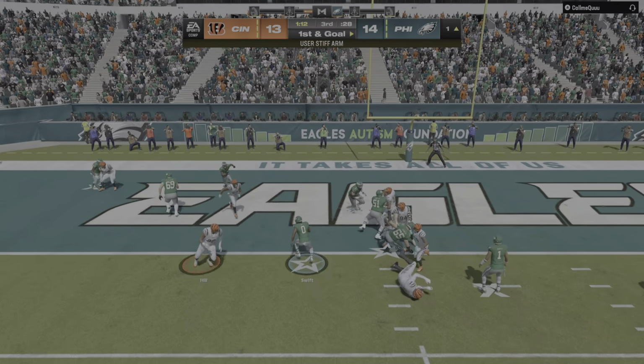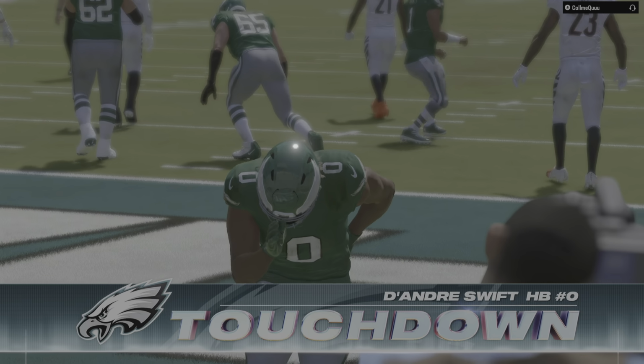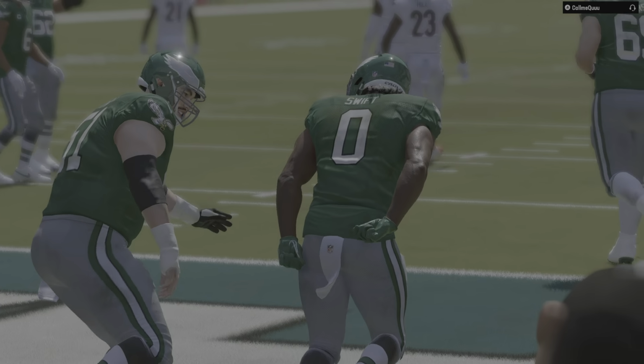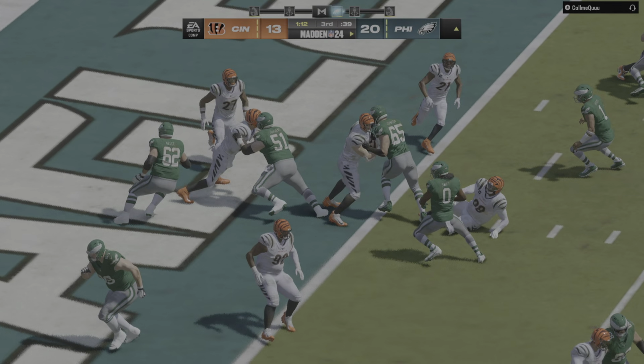Swift pushing his way into the end zone. Touchdown. So he had a nice run to get him down there. Was stopped just short of the goal line, but they go right back to him, and he delivers to finish the drive off. A little extra determination there, don't you think, partner?